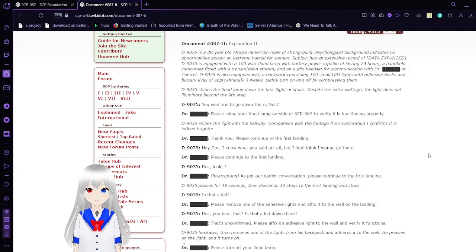The 9035 pauses for 18 seconds, then descends 13 steps to the first landing and stops. Is that a kid? Please remove one of the adhesive lights and affix it to the wall on the landing. Doc, you hear that? Is that a kid down there? That's unconfirmed. Please affix an adhesive light to the wall and verify it functions.